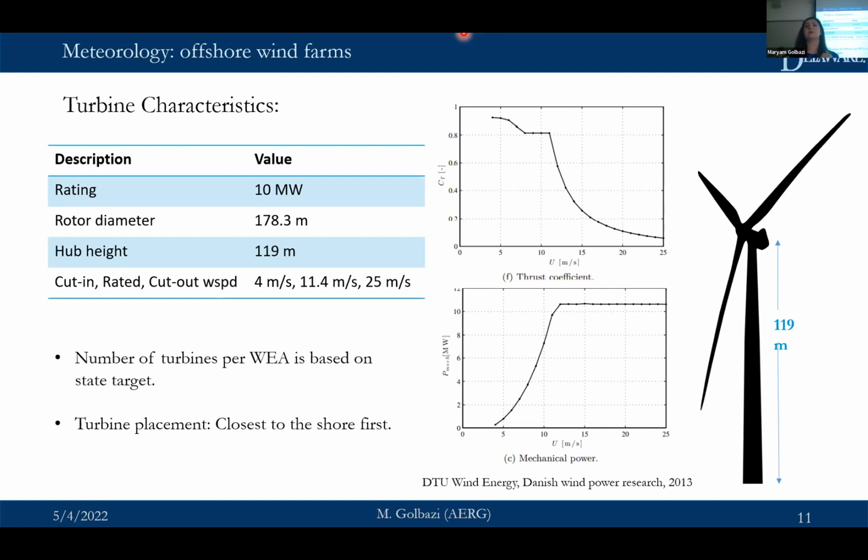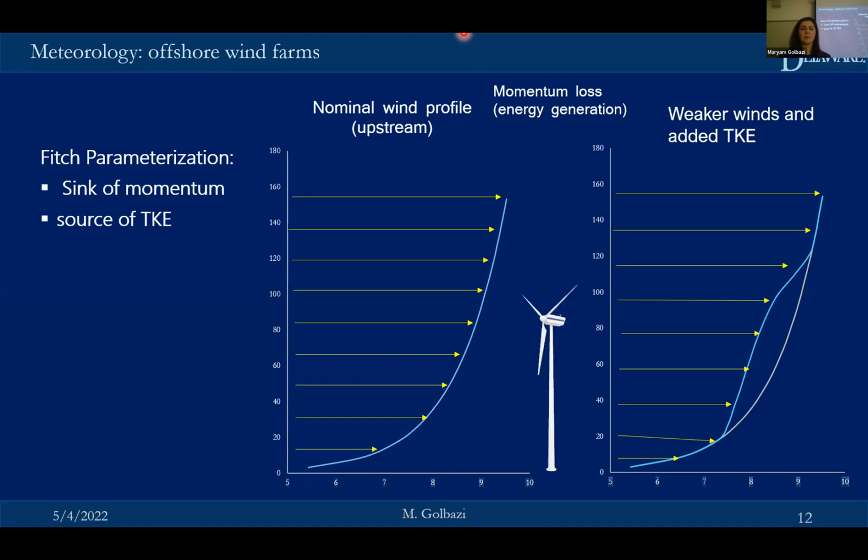And the placement is such that I have started closest to the shore and I have moved further and further. Oh, okay. All right, so now let's understand a little bit how these wind turbines are really modeled in these numerical models. Well, the grid cells of such numerical models that I'm using here is in order of kilometers, right? However, the turbines are in order of meters.